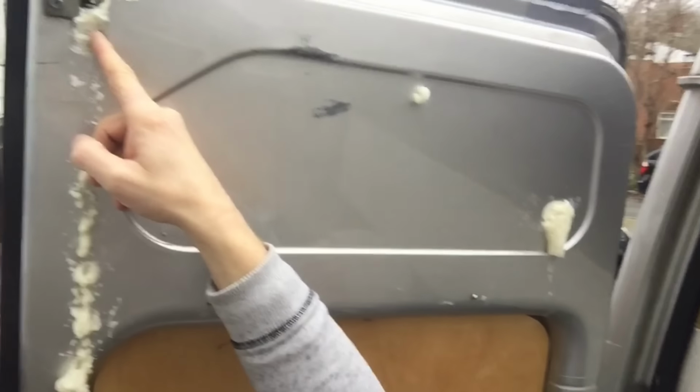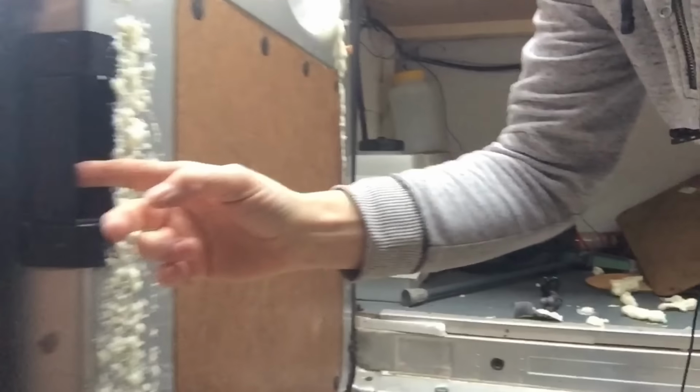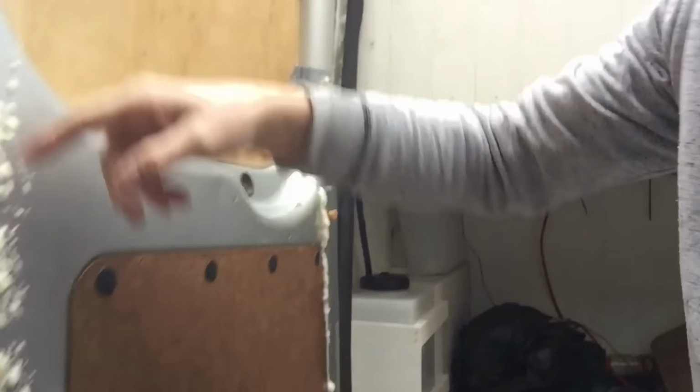Now I'm going to have to dig all this out, and I'll put plenty of lubricant in there, because it operates by cable to this lower handle here. There's a cable that runs up, so I'm going to dig most of that foam out and make sure there's plenty of lubricant in there so that cable doesn't snap like ever. Because if it does snap, I think we'll be in trouble.